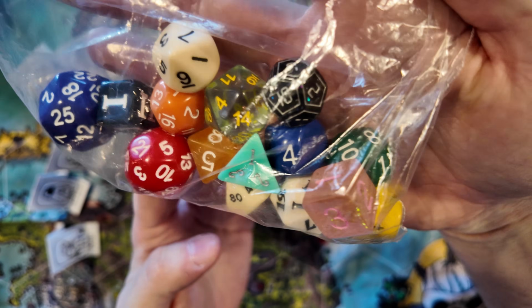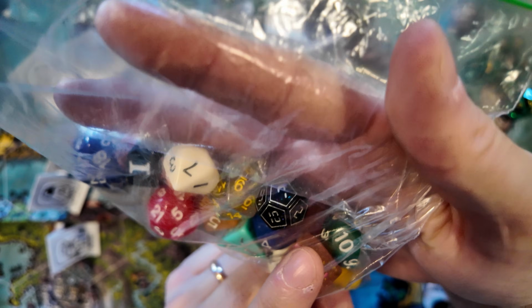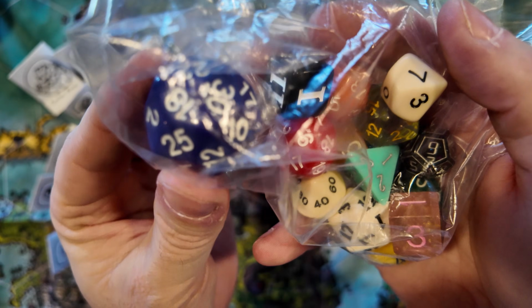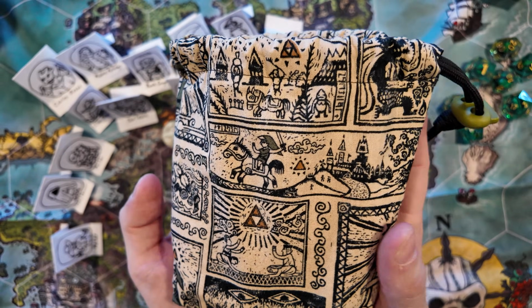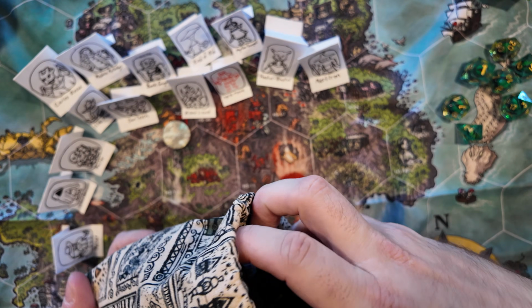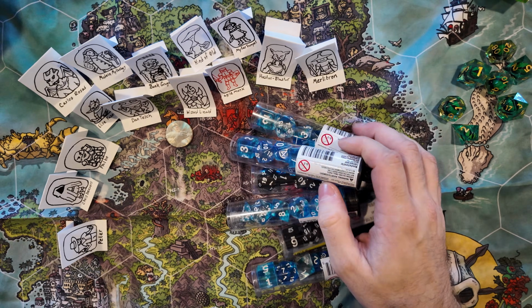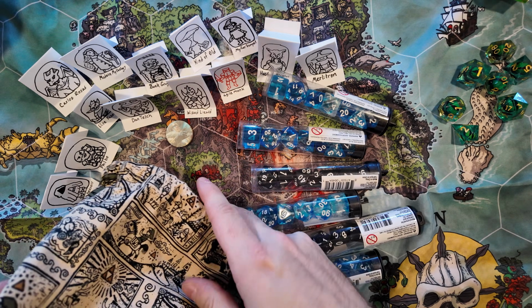I can just say, oh, the D12 is the black one with the weird lines around it that's all digital. Or the D30 is the big purple one. Here's a cool Zelda bag I bought online at one point, and I keep all of my generic sets of dice in here that I hand out to players if they show up and they don't own any dice.